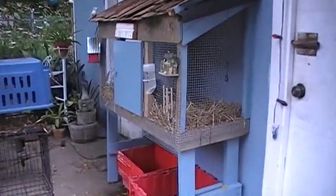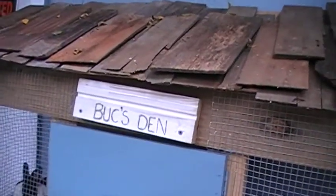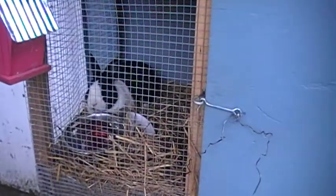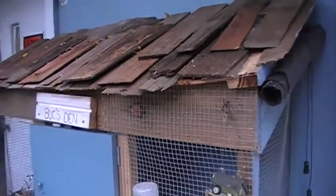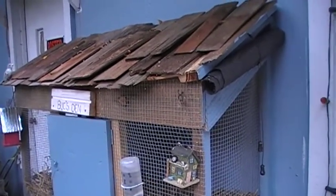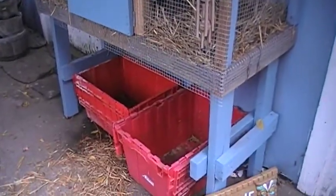So here's the buck's den. He got his little sign the other day, and he's just over here chilling on his own now. So he has his little space. This is his shabby chic look, which I showed in another video. It is so hillbilly-ish that it's just kind of funny. And there's their poo collection down below.